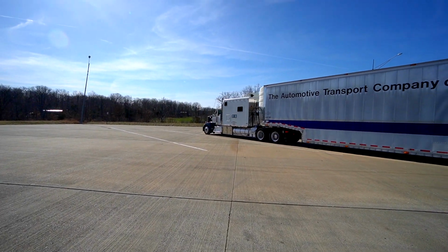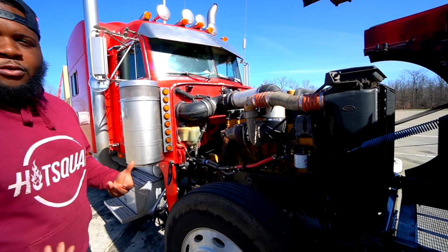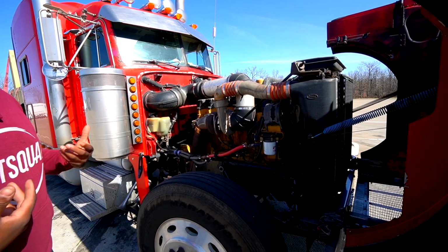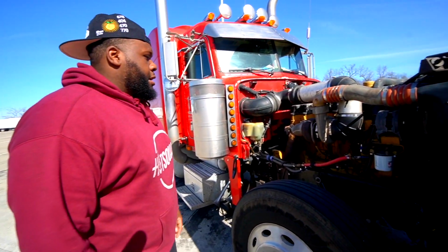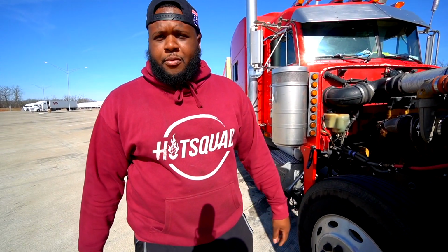Me and the family, we feel like it's 625 horsepower, but like I said, with that 10-speed, I don't think we're getting the full power that we could get if we had an 18-speed. But eventually one day we'll swap that out, probably in the next couple months or something like that.